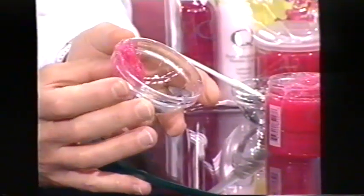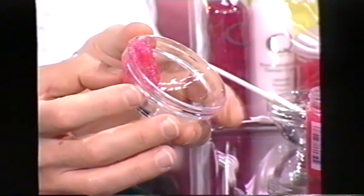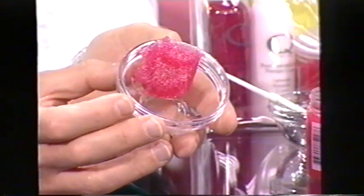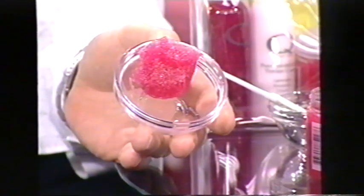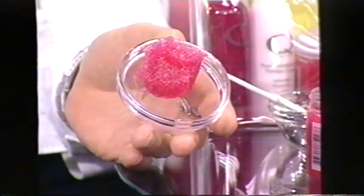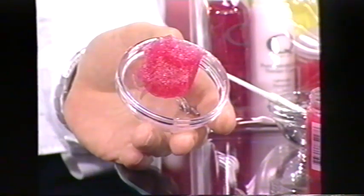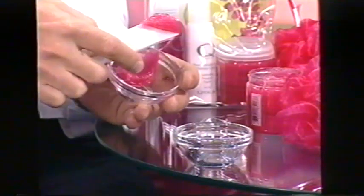Now, a lot of people use salts instead of sugar. Can you imagine rubbing salt into a wound after you've waxed or shaved? It's painful, isn't it? Which is why we use sugar, because it's obviously very sweet and it's not going to cause any irritation. And if you have any damage to your skin or dry skin, that's never going to be a problem with this either. Let's now add a little bit of water to that and just show you how it actually dissolves.